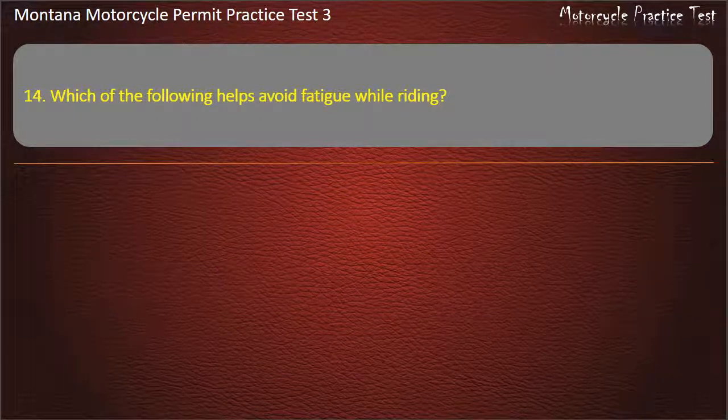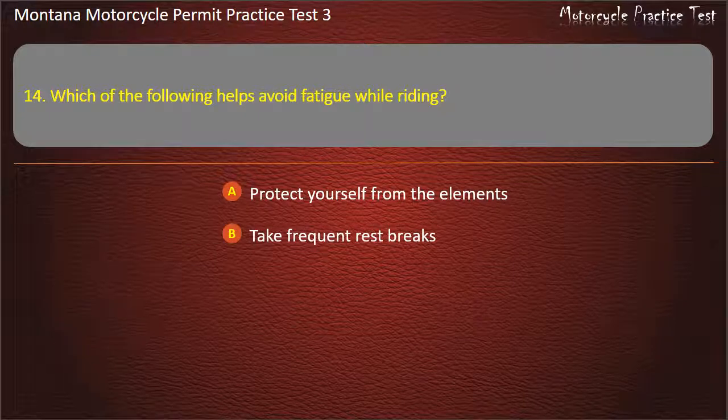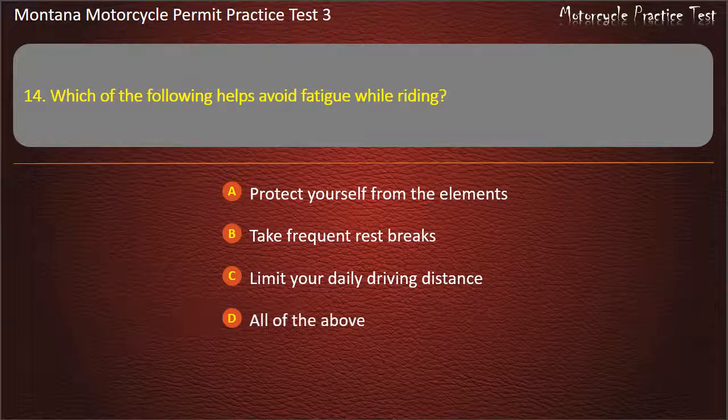Question 14. Which of the following helps avoid fatigue while riding? Protect yourself from the elements. Take frequent rest breaks. Limit your daily driving distance. All of the above. Answer. All of the above.